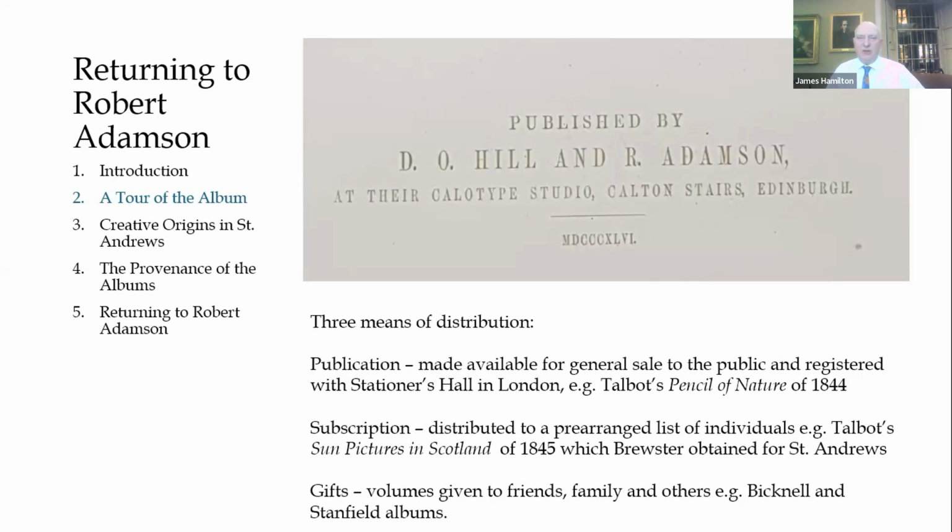The problem with all that is, although this points towards us being a publication, the text published by D.O. Hill and R. Adamson at the Calotype studio, etc., is also that which gets stamped on the back of the individual prints, the individual salt prints, sold by Hill's brother, Alexander Hill, at his shop in Princes Street in Edinburgh. Individual photographs had no such publication restrictions at the time. It'd be later in the century that you'd be able to patent a photograph and preserve your copyright in it thereby. That was yet to come. So I regard the text here as somewhat mysterious. We don't quite know what the intention behind it is.